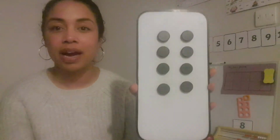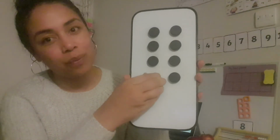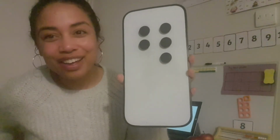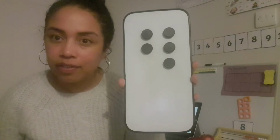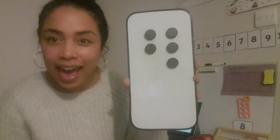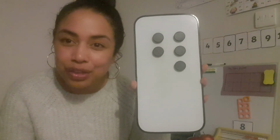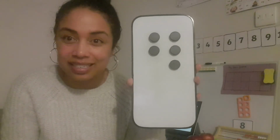Shall we check that this answer is right? Let's go back to my sweetie example. I've got 8 altogether and I take away 1, 2, 3. Taken away, it's gone. We said the answer is 5, but let's count and check to make sure that we're right. 1, 2, 3, 4, 5. 8 take 3 leaves 5. I wonder if you'll be able to try counting back in your taking away sentences today.